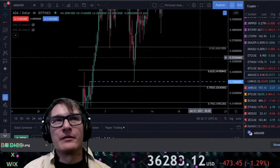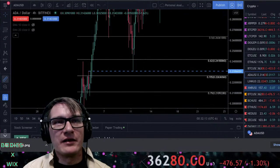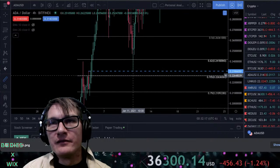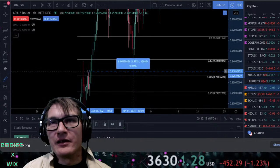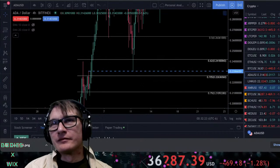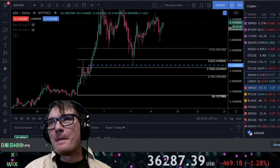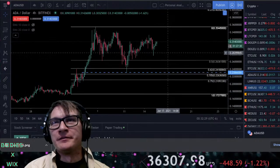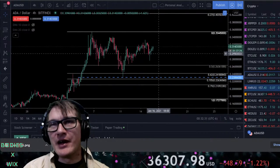What is the actual difference of that? From 70.5 to here. 2%. Crazy. So, as you can tell, there's an institutional move happening in Cardano, even though it's at a very, very minimal amount.